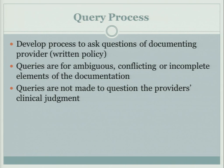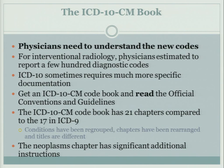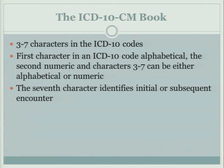So the query process we talked about. I think probably the best thing for you to do is to actually get your hands on an ICD-10 book and look at it, read through the basic instructions in the front, look through the codes, look through the chapters, and try to find, if you do a lot of biliary work, look in the biliary section. If you do a lot of vascular work, look in the vascular section. Oncology has really changed and has expanded. Just make yourself as familiar with it as you can. Go through, circle what is going to work, and make a list, a cheat sheet for yourself. I think we kind of went through that.